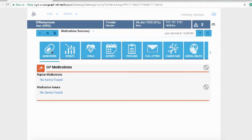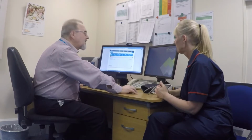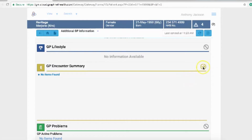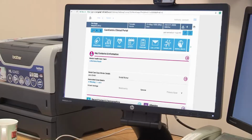If there is a lot of information there, you can see here on the right hand side of the page there's an arrow. That allows you to drill down to the next level and to more detail. So you can see the last prescribed date. It will tell you if it is a repeat medication, you'll be able to see that from the dates, and you'll see the dosage and the quantities that have been prescribed. You can go back to the record.